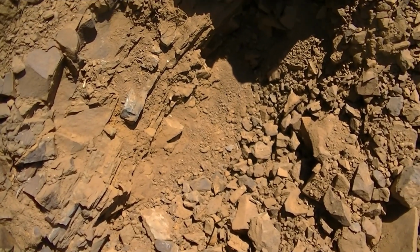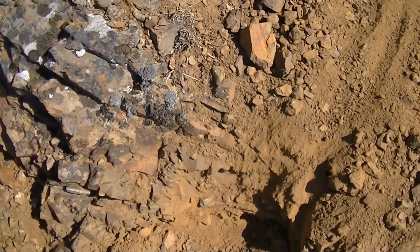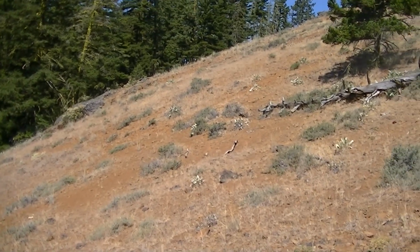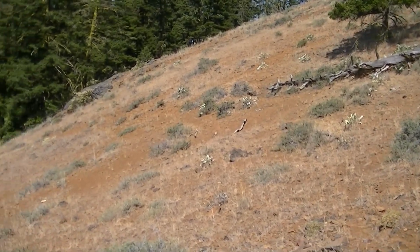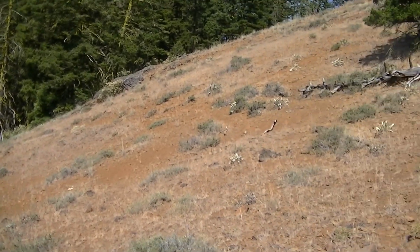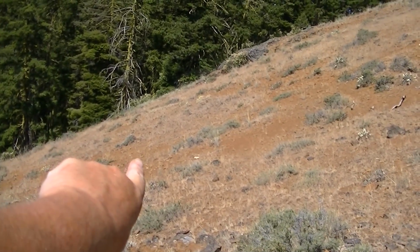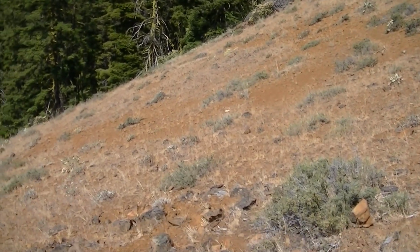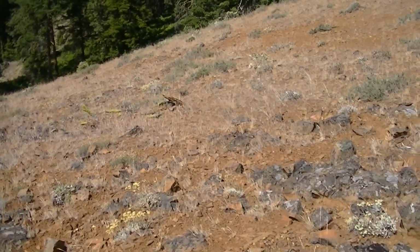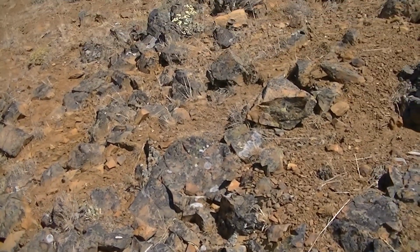So I'll dig here for a while. I still want to investigate a lot of this over here, but this area here, I think it could produce quite a bit of nice material. So yeah, when I come back in October, I will. Looks like there's an outcropping right over there. I'll have to go investigate that too. Got lots to investigate. It looks like down below me too. Alright, I'm going to get some of this material and then I'll move on.